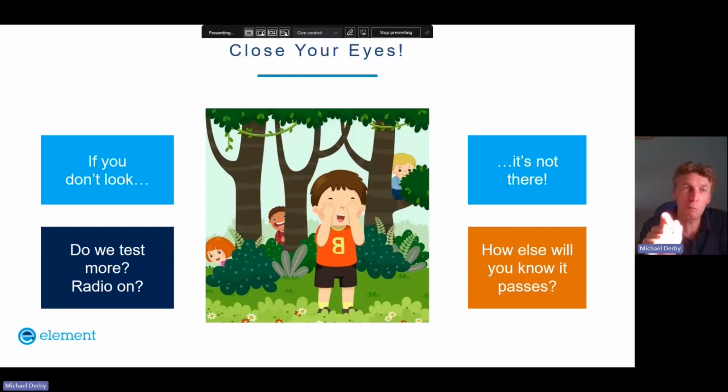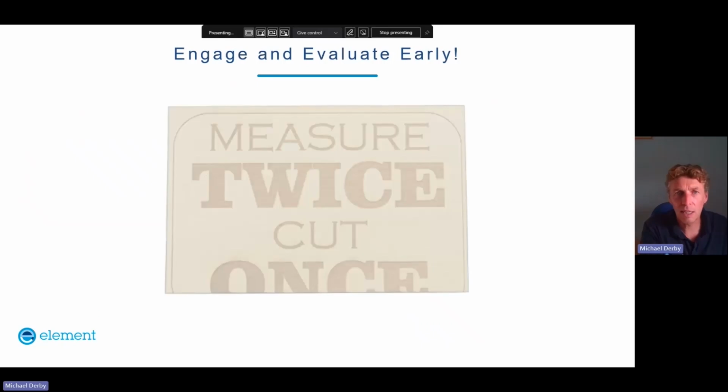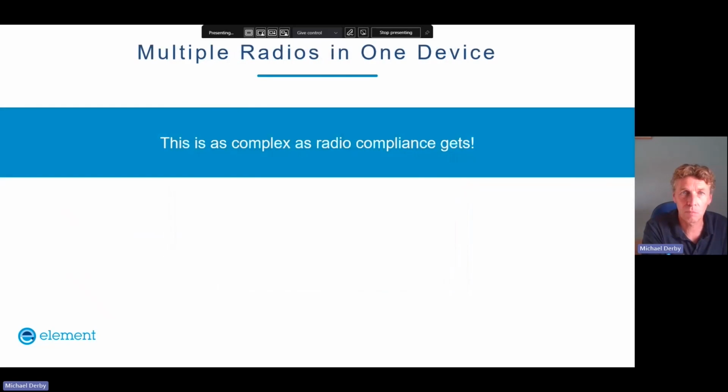But if you want to make sure that your product meets the regulatory requirements, either from a legal point of view for the sake of your person signing your DoC, but more likely from the point of view of checking your product works right, you'll never know if you don't go and look. So engage with the test lab early, do some evaluations so that by the time you get to the end stage, you already know what kind of modes you're going to have to test, how likely it is to cause a problem. Is the module and your end product going to have a problem working together?